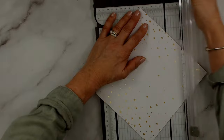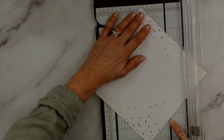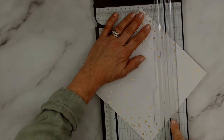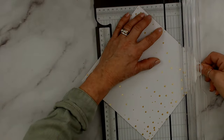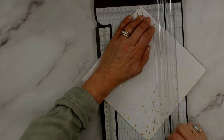And then make sure it's in the groove. And score. Don't cut. Score. Flip it around. The first one at the top, the second one at the bottom, and boom, score.